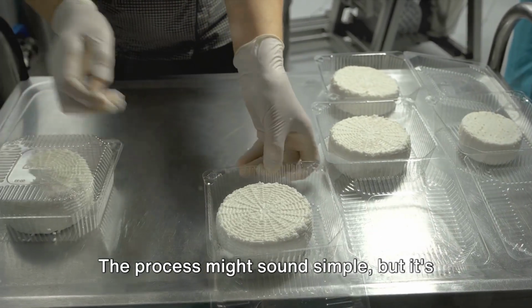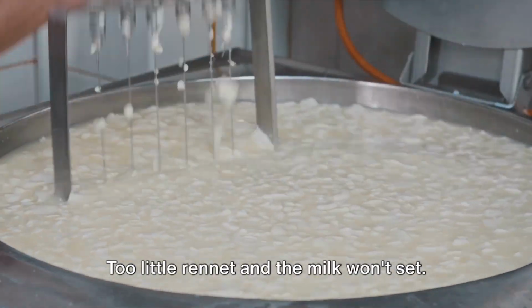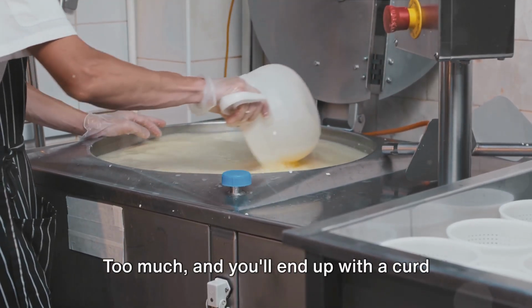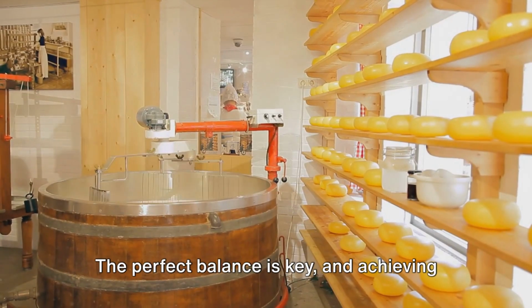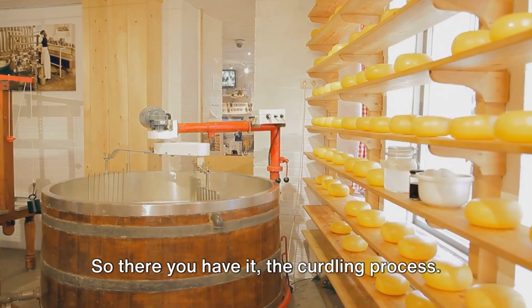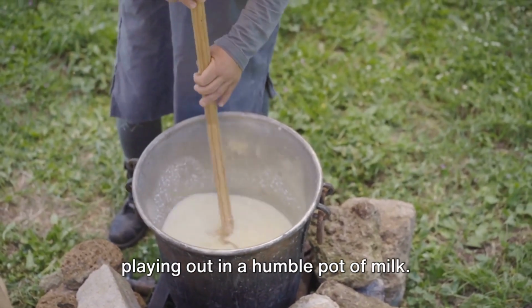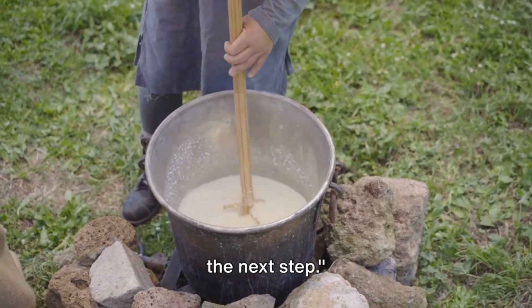The process might sound simple, but it's a delicate dance of chemistry. Too little rennet and the milk won't set. Too much, and you'll end up with a curd that's as tough as old boots. The perfect balance is key, and achieving it is an art. So there you have it, the curdling process. A symphony of science and art, all playing out in a humble pot of milk. Now that we have our curd, it's time for the next step.